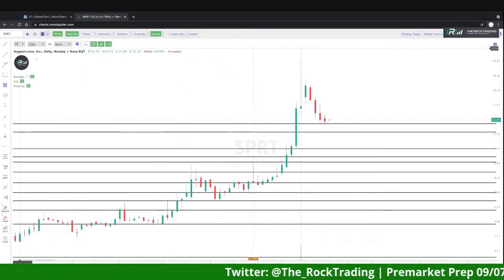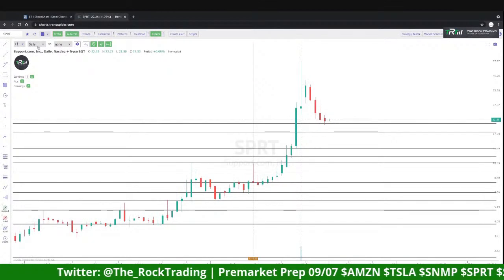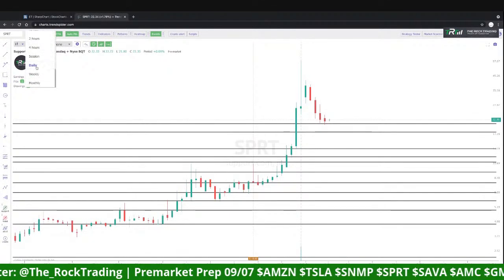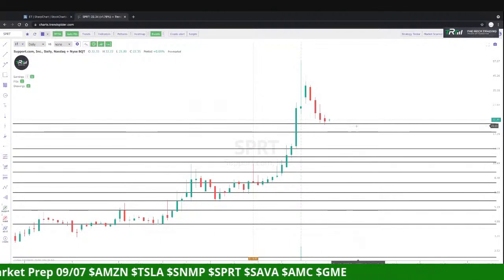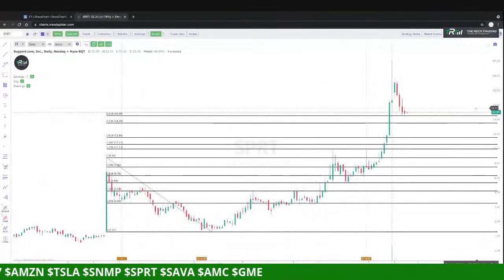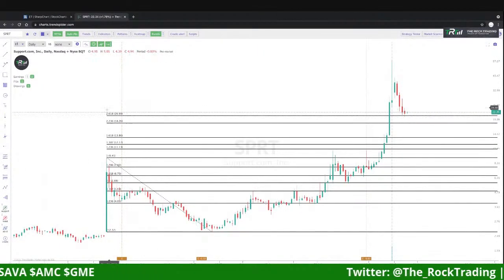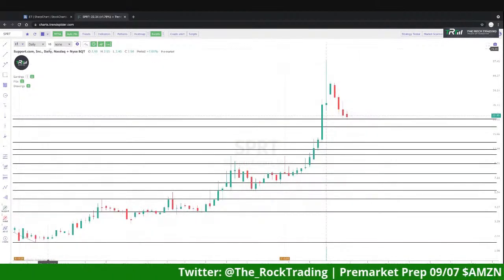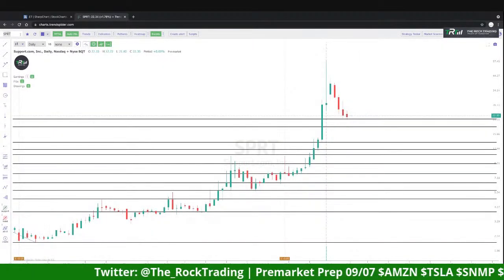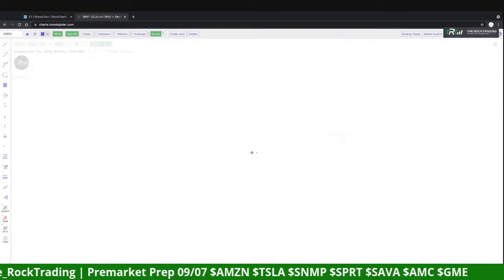SPRT, for those of you that don't know, this stock is still heavily shorted, about 60% short interest, short float, sorry. So I'm looking at the daily chart. Looks like we're starting to curl a little bit. And the 20.99 line should hold. If that holds, then I think we're pretty good for another run. Now, they do have a merger this Friday, so we'll see what happens with that one. So I'm still hanging out with support.com.